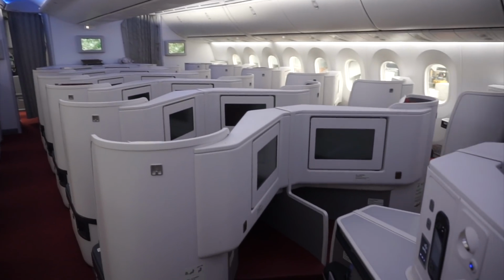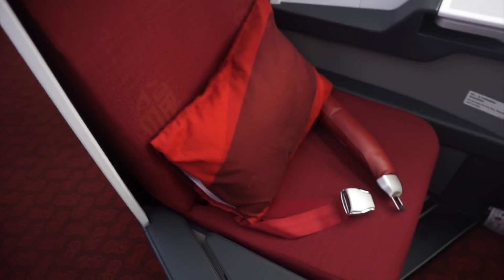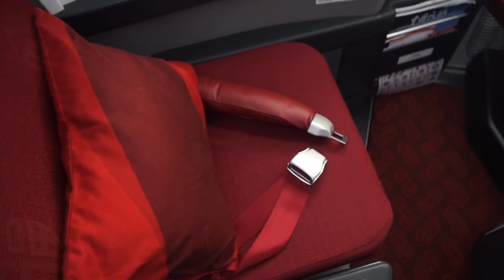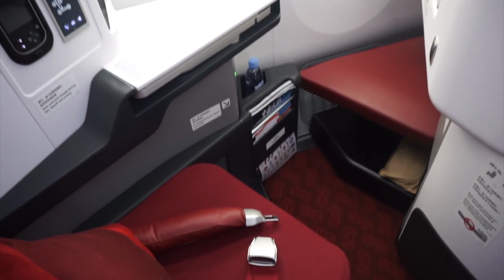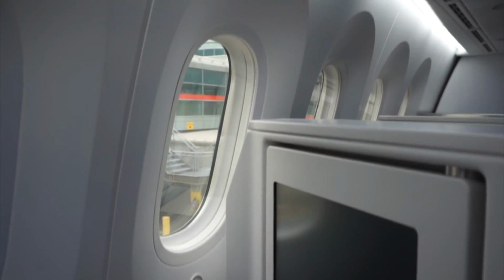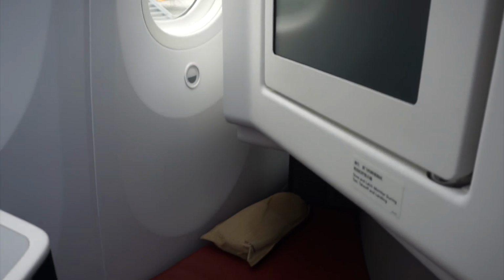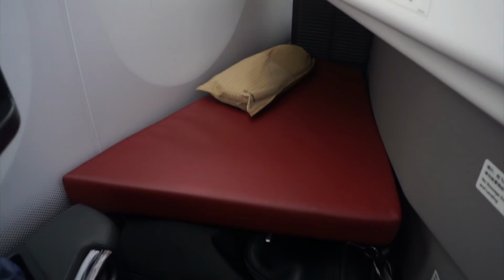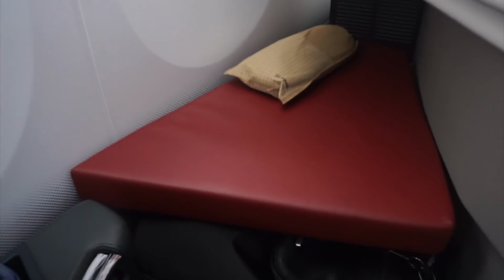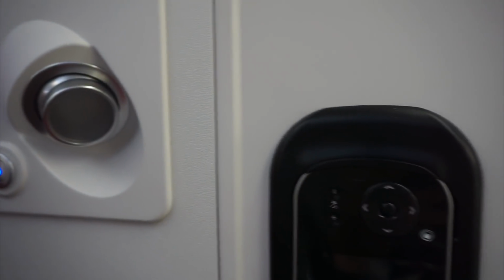This Zodiac series seat is more of a curtailed version of classic reverse herringbone. The seat pitch is tighter and the storage space is virtually zero. The ottoman of my seat is not properly installed, which is disappointing considering this is a 2-month-old aircraft. The control panel is on the minimalistic side, but does all the tricks.